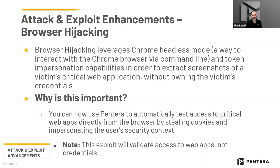Add to that token impersonation capabilities, and this allows Pentera to extract screenshots from critical web applications on victim hosts. And this is done credential-lessly. Not sure if that's a word, but it means that Pentera does not need to have the victim's credentials. This allows using Pentera to continuously and automatically test these web apps. It's important to note that as opposed to attacks that we have added in the past, Pentera is not going to try to steal credentials in this type of attack.